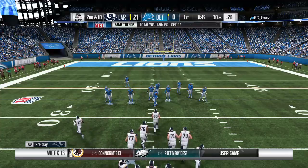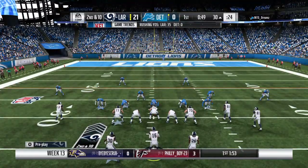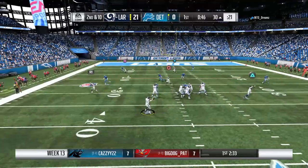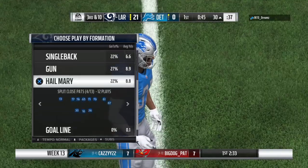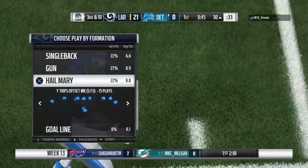Ball on the 30 as they come up 2nd and 10. Goff again. And the hit jarred it loose. It's incomplete. The turnover put them in great field position. They don't want to squander it with 3rd down coming up.